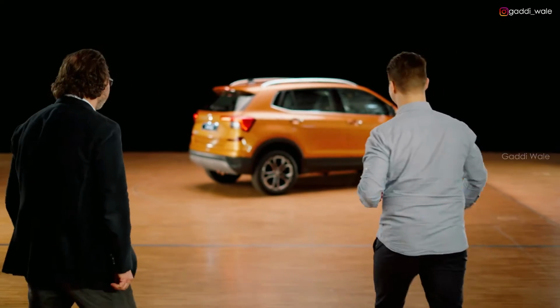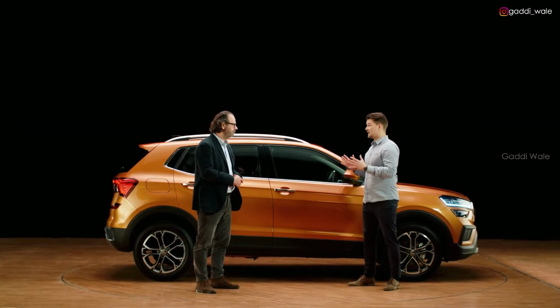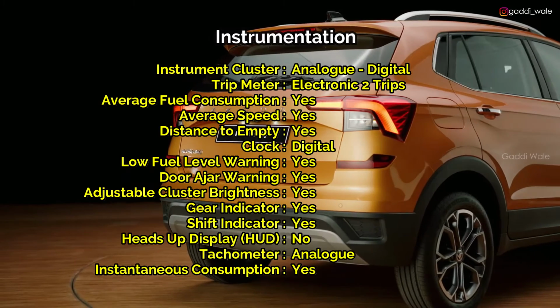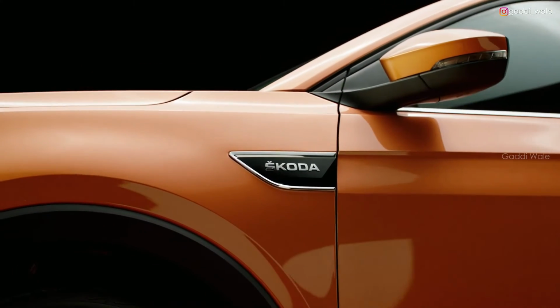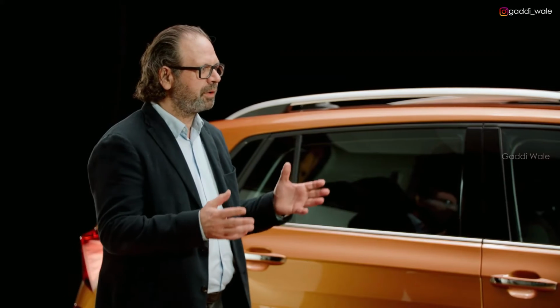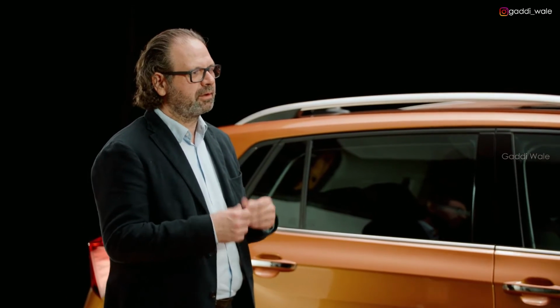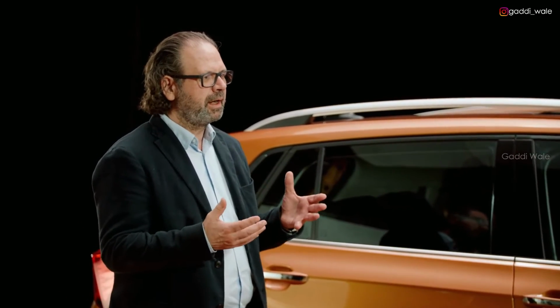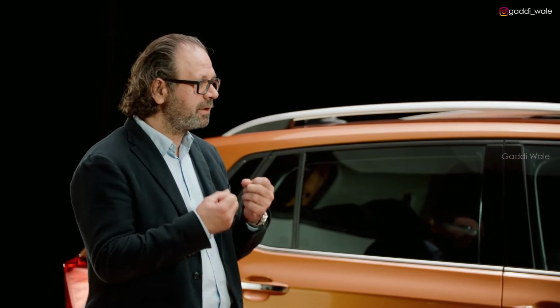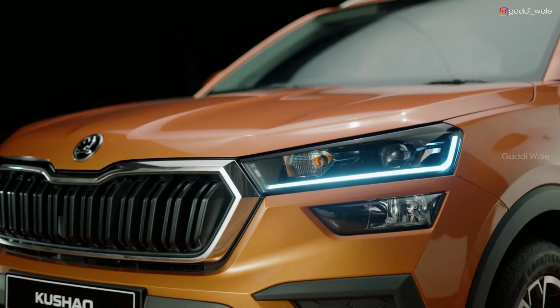So this midsize SUV was made especially for the Indian market. Did your team draw any inspiration from India or Indian culture when designing the Kushaq? Yeah, quite a lot, Alex. We were talking to our colleagues and asked what the car has to be, and they said, look at the condensed traffic that we have there. So make something that is competitive in the traffic. And that's how we did this.